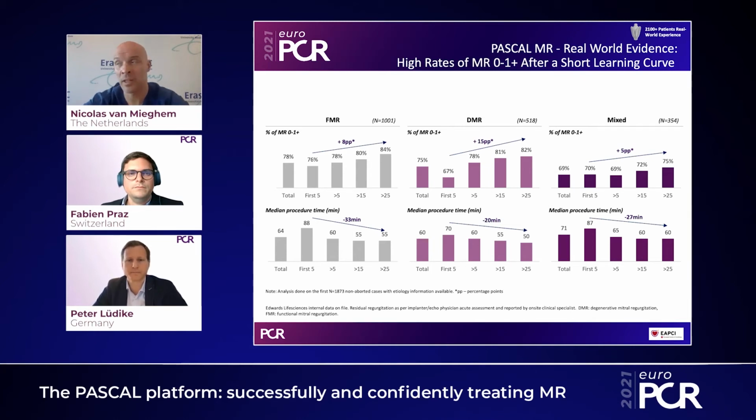Yeah, I think it's already important that the favorable clinical data from the prospective CLASP study are reproducible in clinical practice. So that is an important finding, I guess.